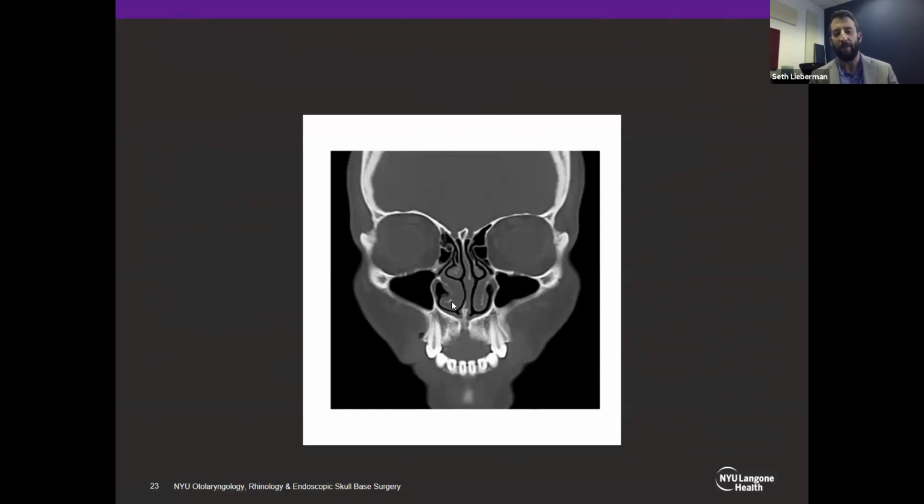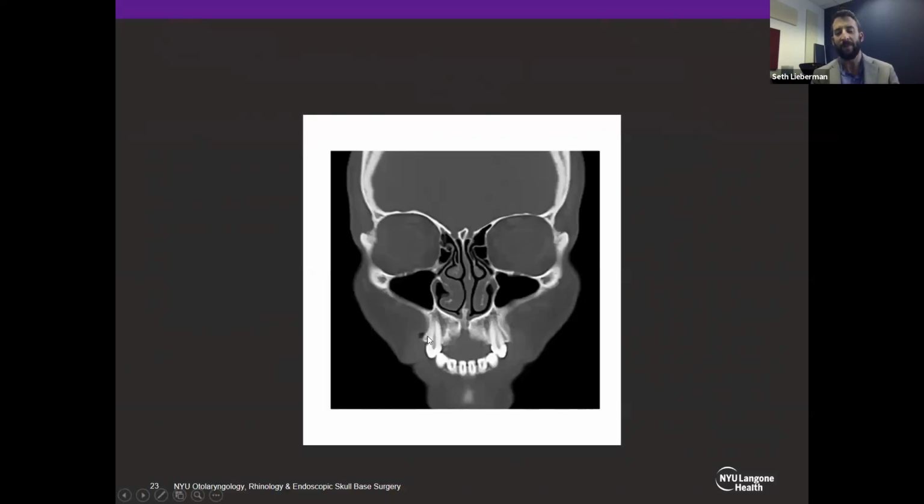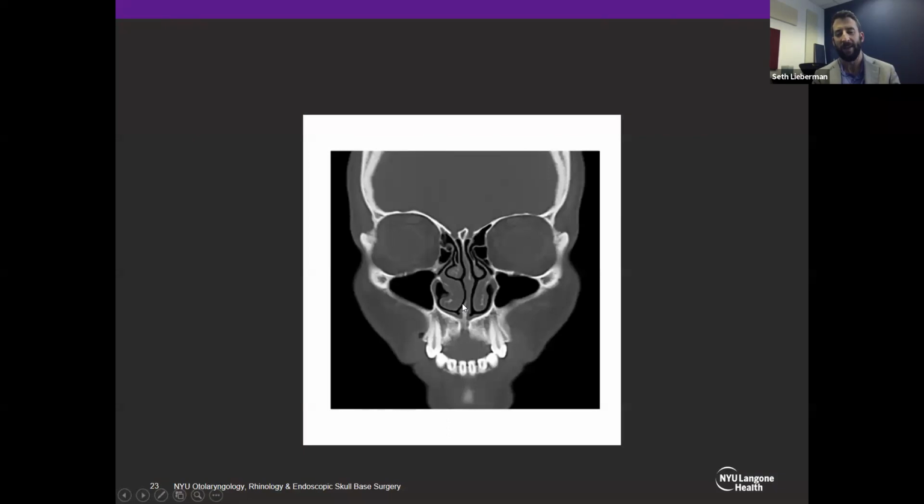That little thin black area around this is the airflow. So that's where patients are breathing. And if you go to the next slide, and maybe you can flip back and forth, you can see the difference between a hypertrophied inferior turbinate and a normal turbinate. In the first slide, the patient has a little bit of a deviated septum, but really the main issue is that turbinate hypertrophy. You can see all that thickened tissue between the outer lining and the bone.